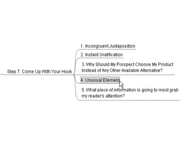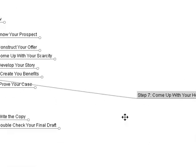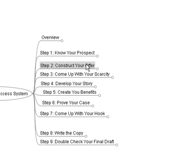And then once you come up with your hook, put that in your headline, right? And start your opening paragraph with that, because you want to follow up on your headline and your opening paragraph with that hook. And then after that, you can position all the rest of your elements that we've done so far in steps 1 through 6, which are getting into what you offer, coming up with why it scares, developing your story, creating your benefits, and proving your case. And that's really all you got to do once you come up with your hook. So that's step 7, is to come up with that hook to grab their attention right away.